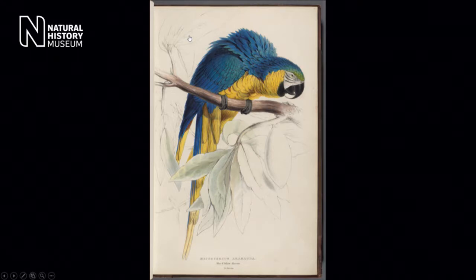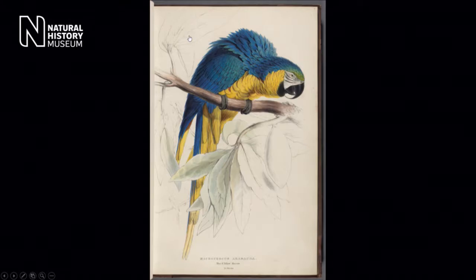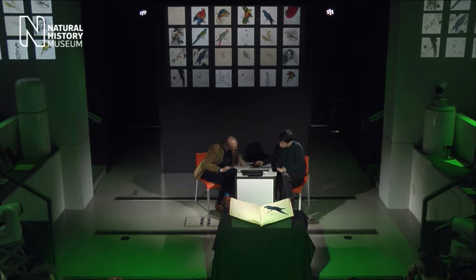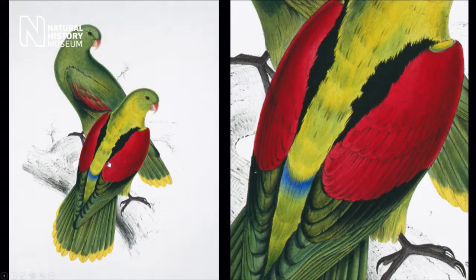The Parrot book is astonishing for lots of reasons. It's one of the first books that opted for the much larger folio size that you see. Lear was one of the first artists to paint, when he could, from live specimens rather than stuffed specimens. You can sometimes see the distinction if you click. Do we have a comparison? I don't think so. You can see the detail. Striking. He was using a technique called lithography, which gives an incredible richness to the plumage. And it was also one of the very first books devoted to a single family of birds.